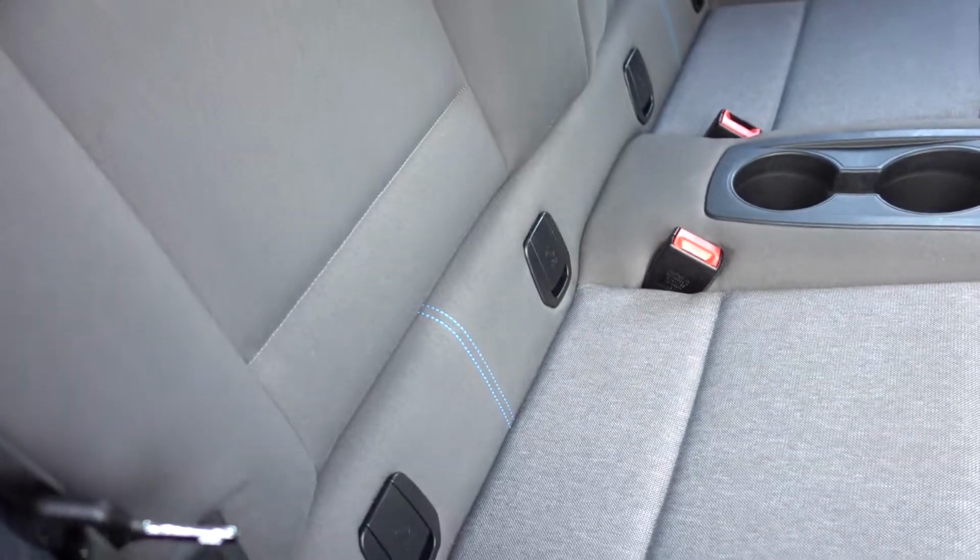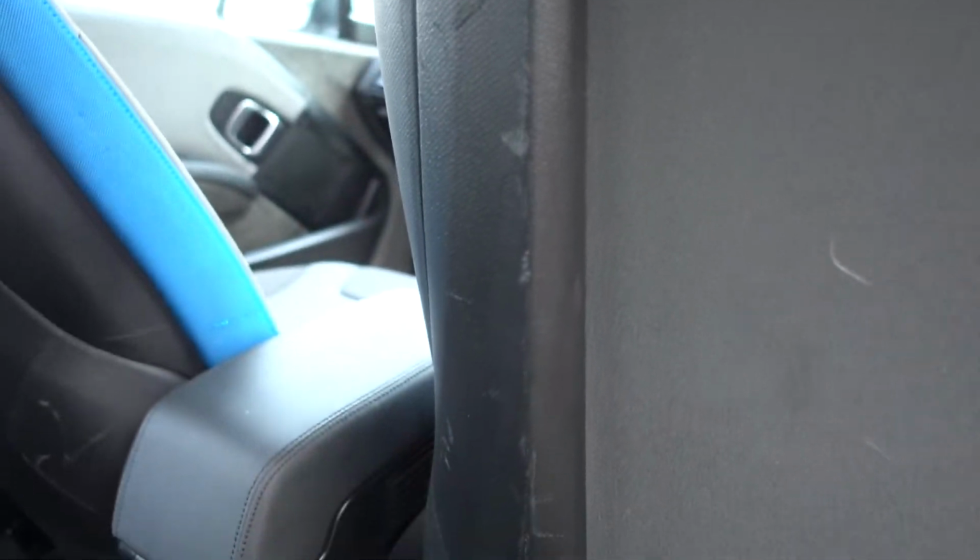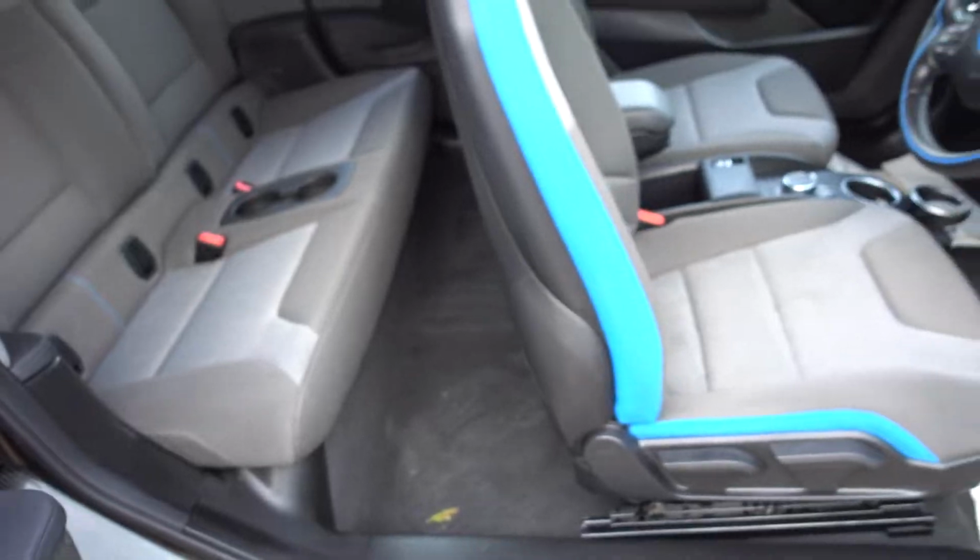Usually you see on the back of the front seats where the kids have gotten really bored. So let's have a look how bored the kids got in the back seats. Oh, I've got a few little scratches. That is to be expected of any kind of car when it comes to the back seats. Having a look. Nicely done. A few little long distance road trips clearly taken there with some bored kids.